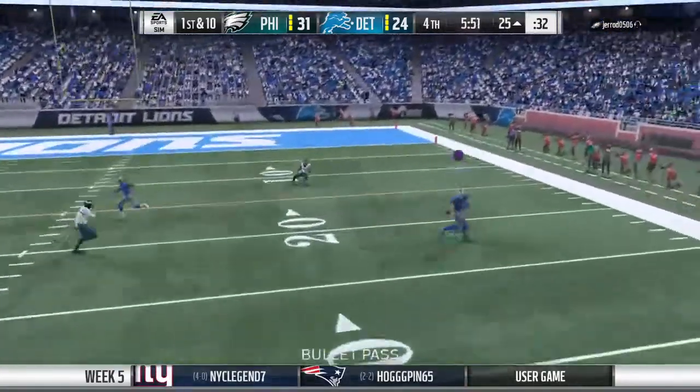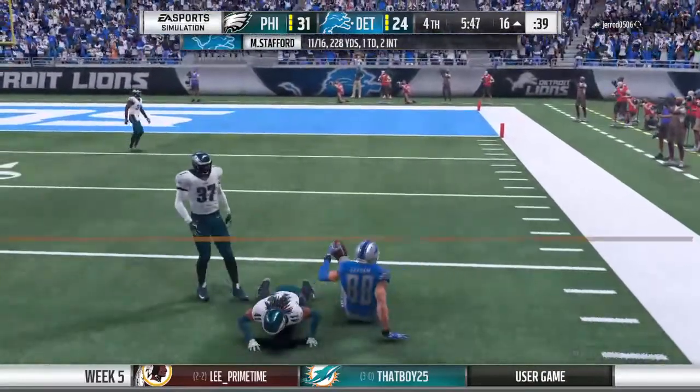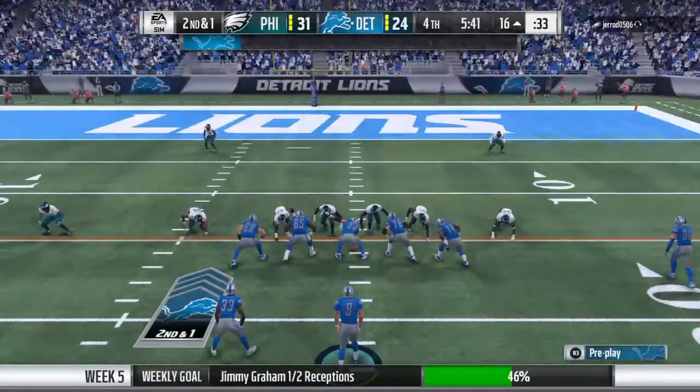On first down, Stafford here. It's caught outright by Graham. And he'll take it down here just shy of the 15 at the 16-yard line. Give him 9 there on the first down completion.